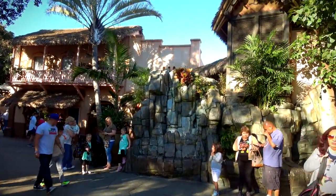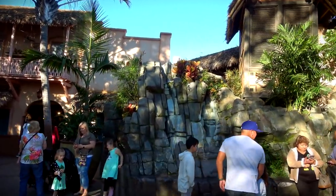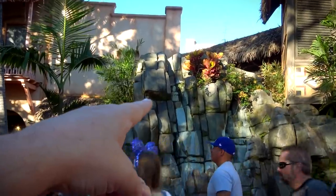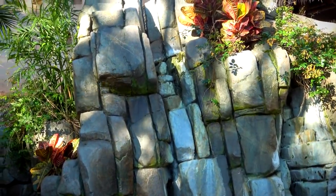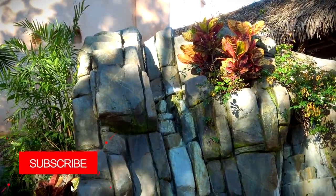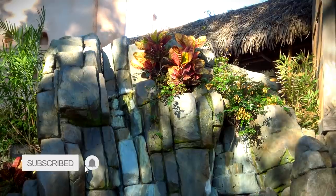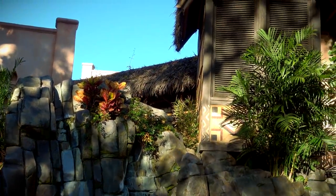This is just a bathroom, you guys. This little rock work here. There's an actual little stream. You can see a little mini waterfall flowing down it. Beautiful. And that's what I love about the early design work, is how complete they did everything.